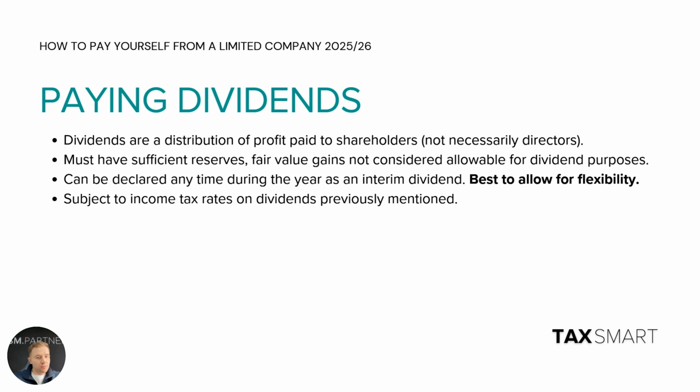It's important to note that you must have sufficient distributable reserves. Fair value gains, so if you revalue your properties, they're not distributable for dividend purposes. You can't take dividends from that. They're unrealized. And you can take dividends any time during the year as an interim dividend. It's usually best to do this so your director's loan account doesn't build up over the year and it gives you that flexibility. And as we covered before, it's subject to the income tax rates, the 8.75%, the 33.75%.